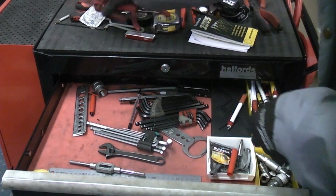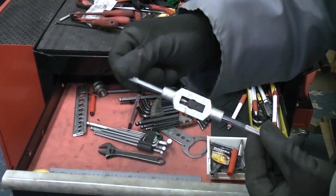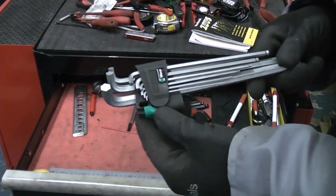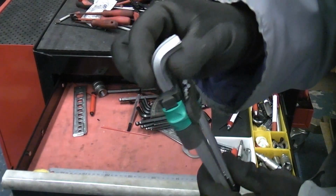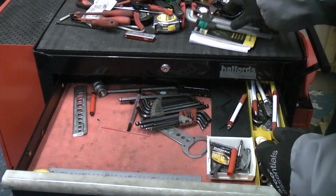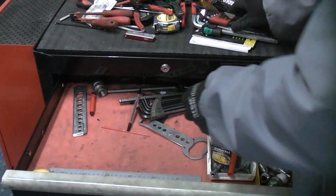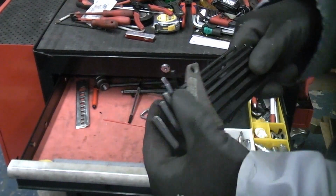More screwdrivers. Small tap wrench. An electrician's adjustable. Got a set of extended Wera X keys that have the short head on. They are very useful for getting in some spaces where it's a bit tight. They're metric, by the way. Then got metric X keys or Allen keys depending on where you live. Then got a set of Imperial X keys.